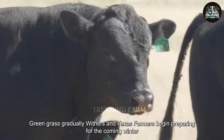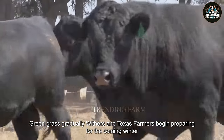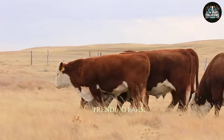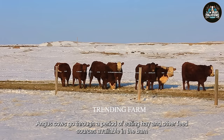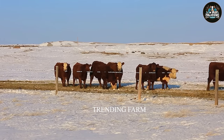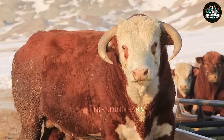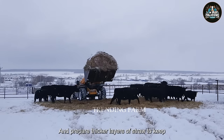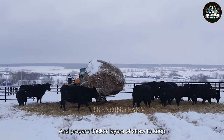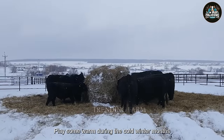As fall approaches, green grass gradually withers, and Texas farmers begin preparing for the coming winter. Angus cows go through a period of eating hay and other feed sources available in the barn. This is also the time when farmers pay special attention to the health of their cows and prepare thicker layers of straw to keep them warm during the cold winter months.